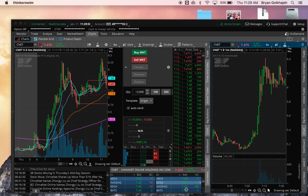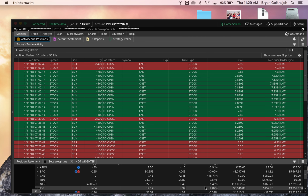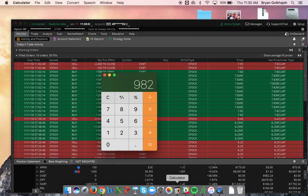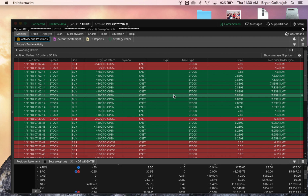Let's bust out the old calculator here. So let me go back to here. These are my only two trades I took. 982 minus 475. Let's see. 982 minus 475. Yep, up 507 today. I'm gonna call it in. That's great. That's a really good profit. I'll take it. My account's up over $4,700 now.